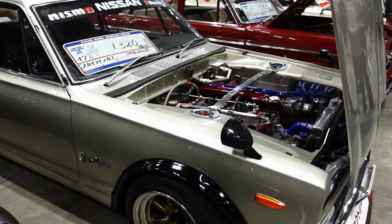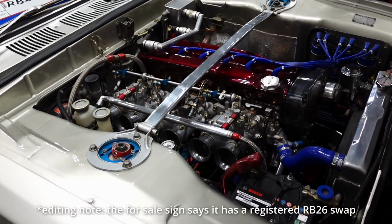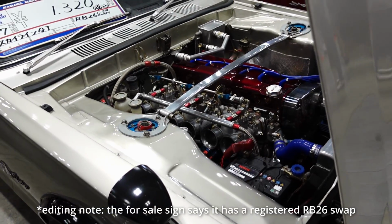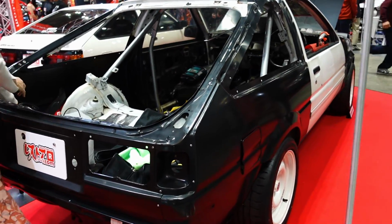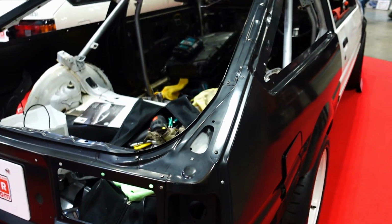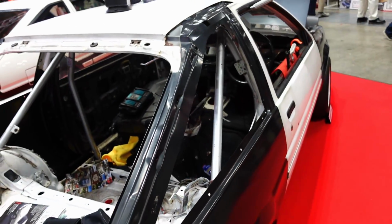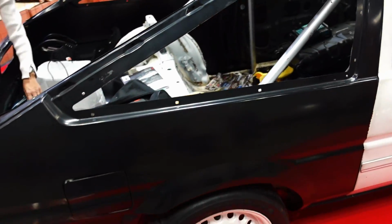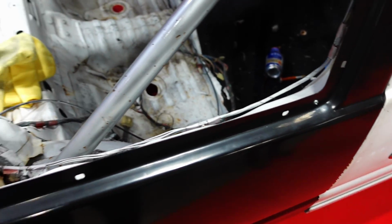Hakosuka with maybe an NA RB26 or 25. Could be cam covers, but carbs. RB26 we're gonna call it. Restore Parts 886 panels in use here on display. You can see them just tacked together there with screws, but if you got that rusty quarter panel, they might have what you need. All the way up to the roof skin there. Get things freshened up.